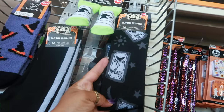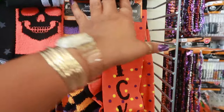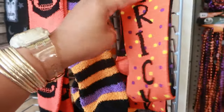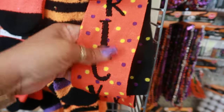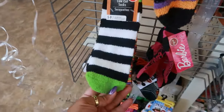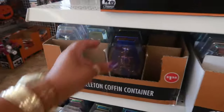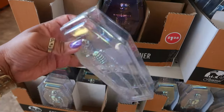I like these knee-high socks. What does that say? Trick. I'm wondering if the other sock says treat. Yeah, right there. So trick or treat, and then you get one orange sock and one black sock. Those are cool. You got the little solar decor right here, and the skeleton coffin containers. You have that one and this one.